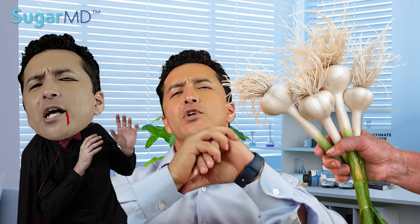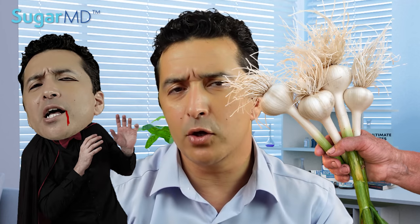Traditionally, garlic has been recommended to help reduce high cholesterol levels and high blood pressure. But how about blood sugar and diabetes control? Does it have any role?